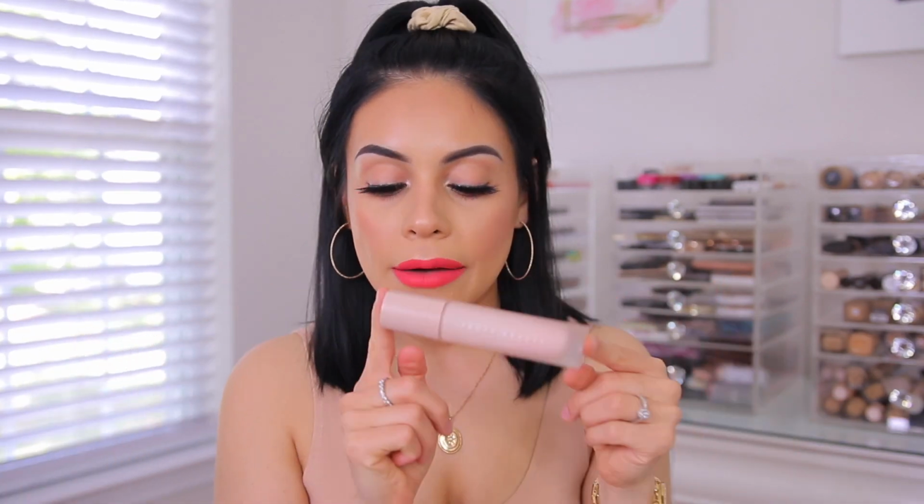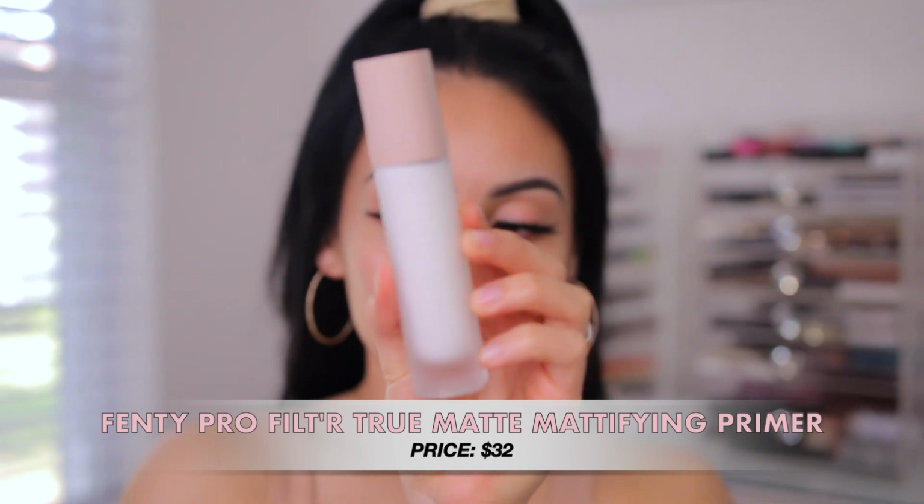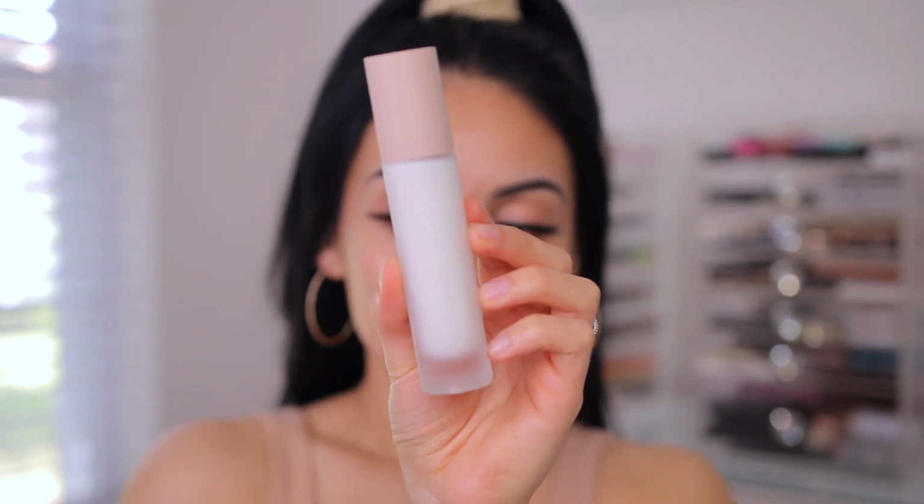And I think if you have dry, combo, normal skin, you will love this because it's not greasy. It's just really plumping on the skin. I love it. They also did come out with their True Matte Pro Filter Mattifying Primer. This is a really nice natural mattifying primer.